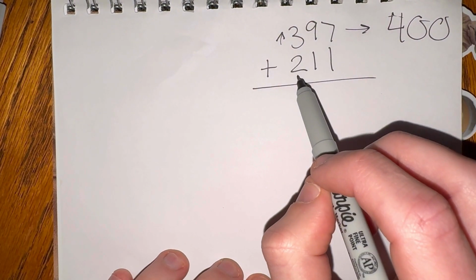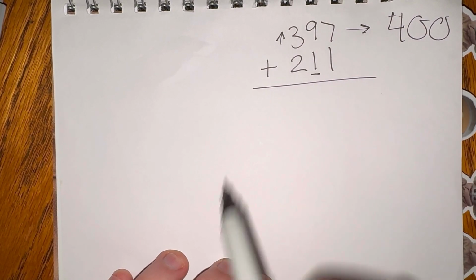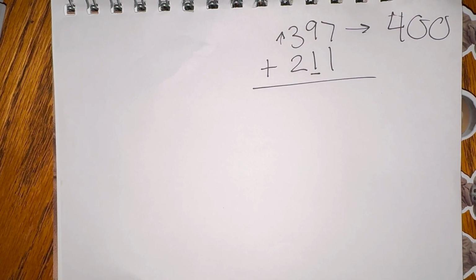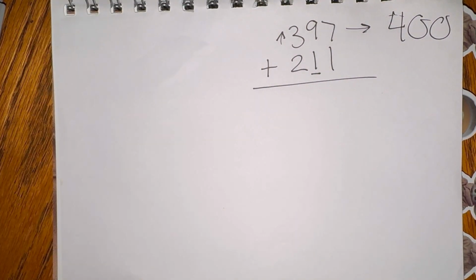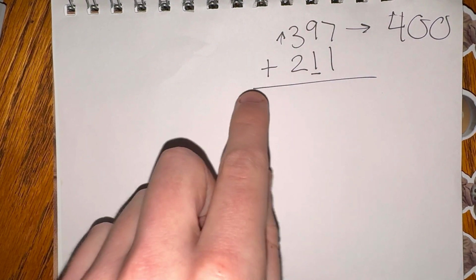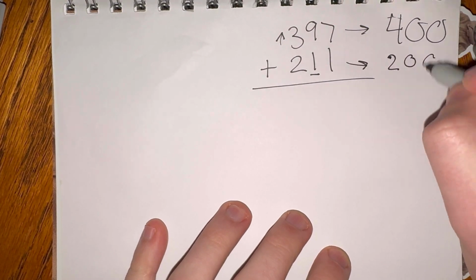I go down to 211, and there's a 2 in our hundreds place, and next to it we have a 1. 4 or less, let it rest. 1 is less than 4, so we are going to let it rest at 200. Now, this confuses a lot of people here because when we raise the score, we go up to the next 100. But when we round down, we're not completely going down to the next hundreds place. 211 is not closer to 100, it's closest to 200.